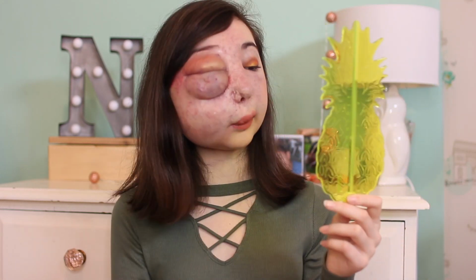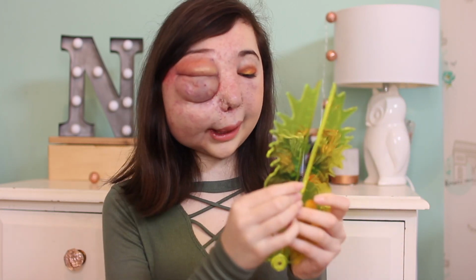It's a pineapple, guys. That's one of my favourite fruits, even though I'm kind of allergic to it. But it's a pineapple, and I love pineapples. I've got a pineapple cup in my room. I've got a little pineapple stand in my room. I've got a lot of pineapple stuff. So why would I not get this? And I feel like a lot of people are going to be jealous of my pineapple rulers.